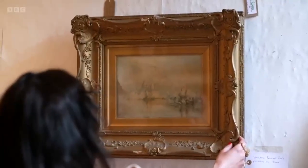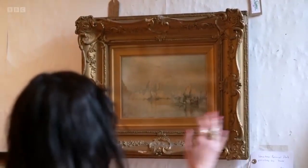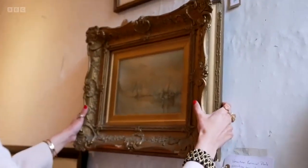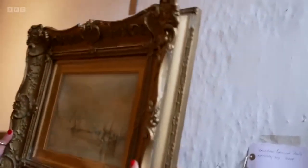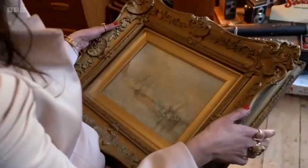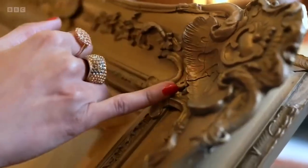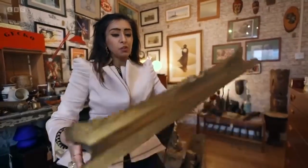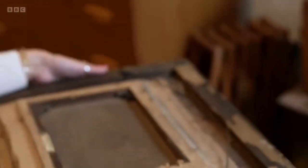That's better. Pictures and symmetry, they have to be hung exactly right. Once fixed, you'll probably want to take a closer look. I do not want to drop this, as it's got real age to it. Look at the cracks. It's lost some of its decorative features, but right now that's not worrying me too much. I really want to have a look at the back.